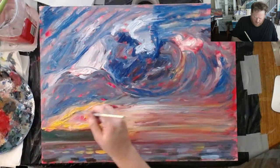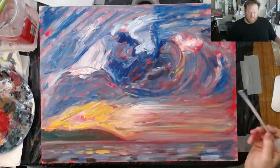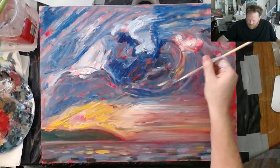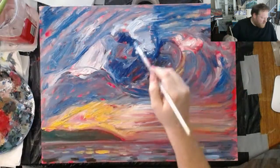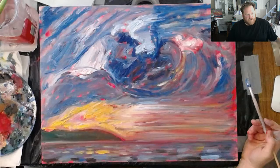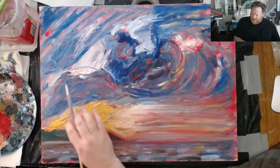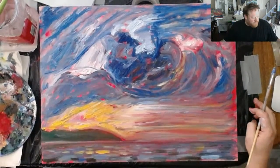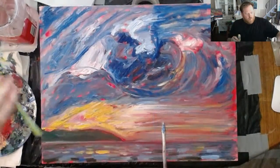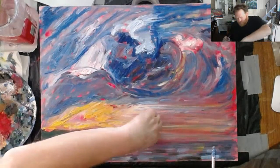I think. What was I doing? I think it was in way up there. Or, okay, so let's look at this thing. Should I do yellow right across? That might be kind of interesting. Or orange.